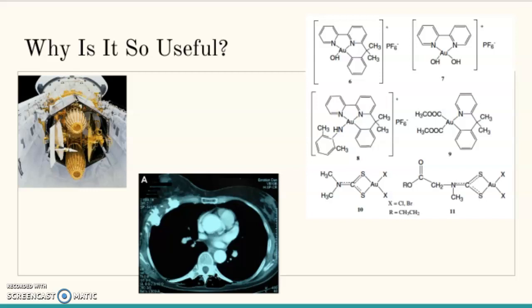Gold, unlike other heavy metals that are more or less inert, can actually form complexes where the center is 2 gold atoms, meaning that you can almost double the concentration of whatever it is that you are trying to get into the body. So that's another useful application that they are very interested in looking into.